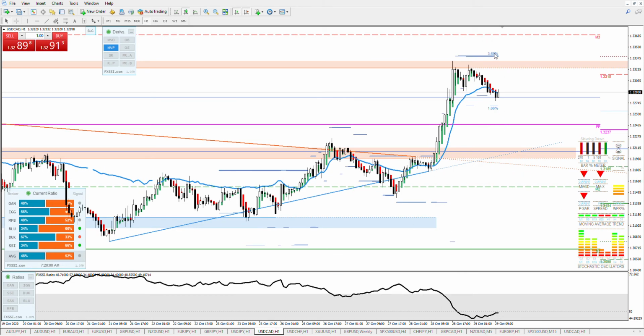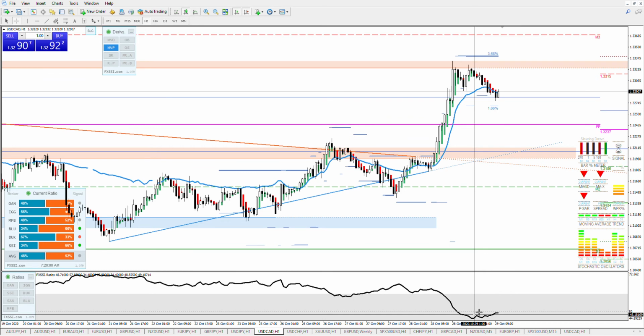Dollar CAD 13340 and 13268. We are a buy and they're selling. So a bit sideways the last few hours. Yeah, the last 6 hours is quite sideways.